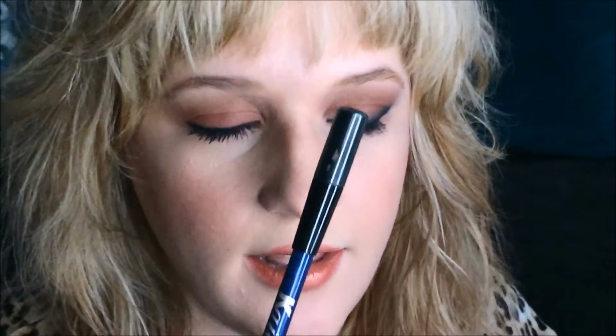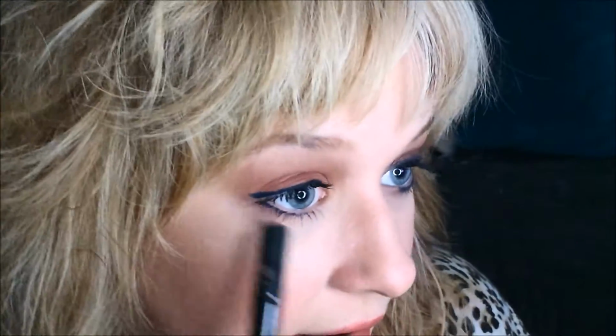Okay, so real quick, what I just did is I used Benefit's Their Real Mascara, both top and bottom lashes, and then I used this Vasanti Cosmetics Kajal Extreme Electric Navy eyeliner, and I lined both my top lashes and right on the roots of my bottom lashes. And again, like I said, I applied mascara both top and bottom.